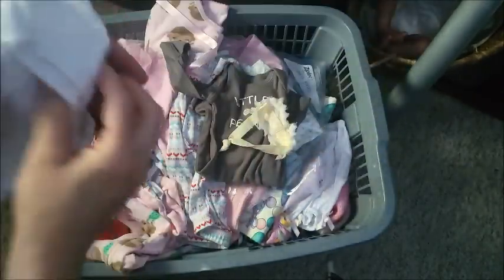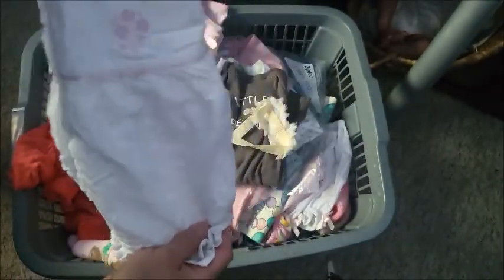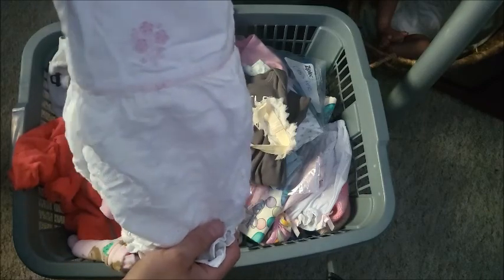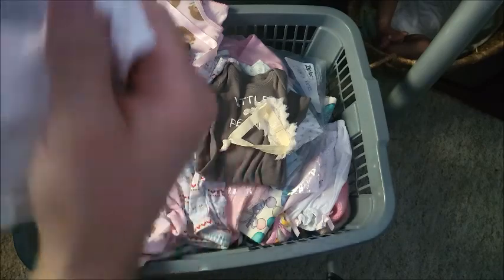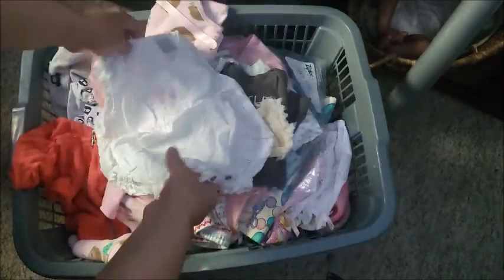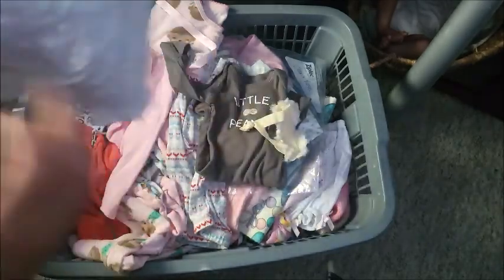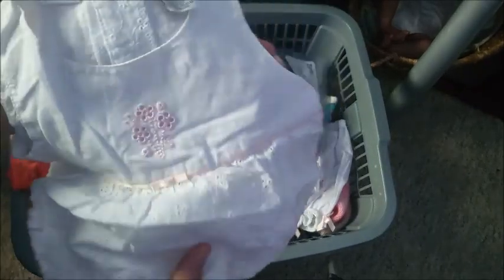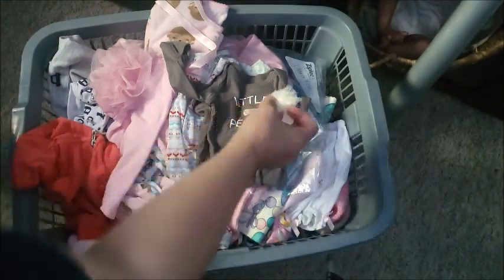Ooh, this one is one of my favorites too. It's like a bloomer romper, sleeveless, summer, for sure. Well, it says 0 to 3, but I mean, it should be kind of big anyway. This would look so cute with a bonnet. So, I don't know, I'll keep it out just in case.